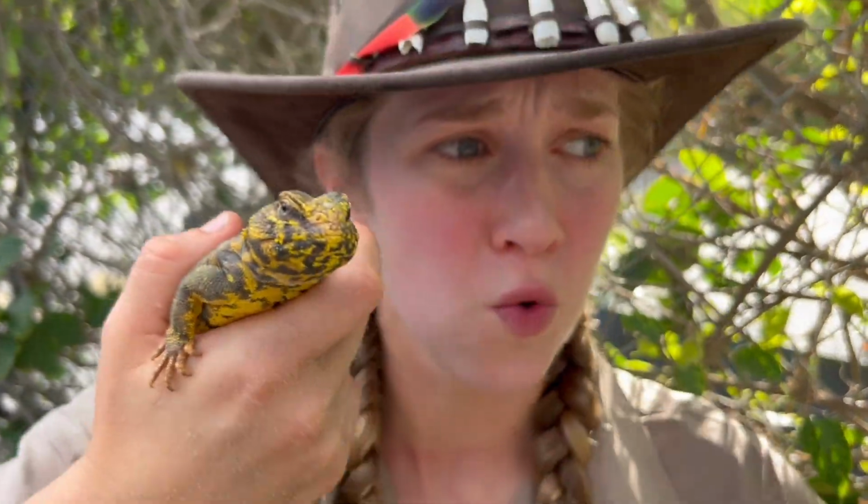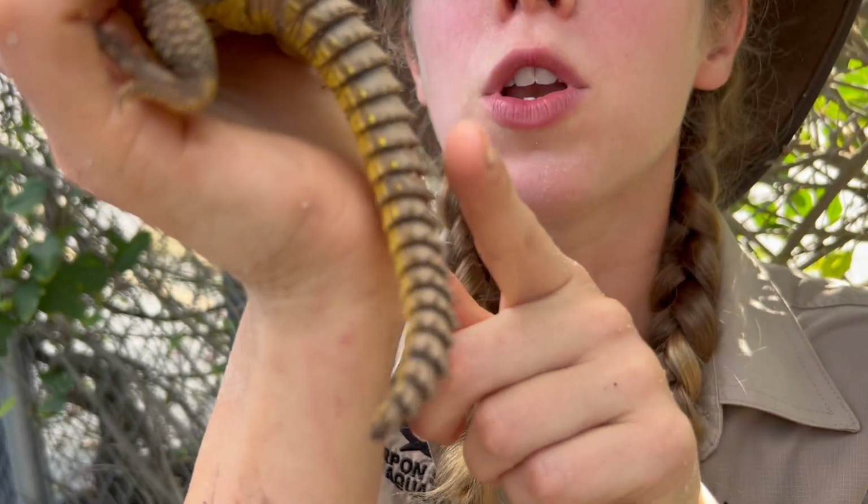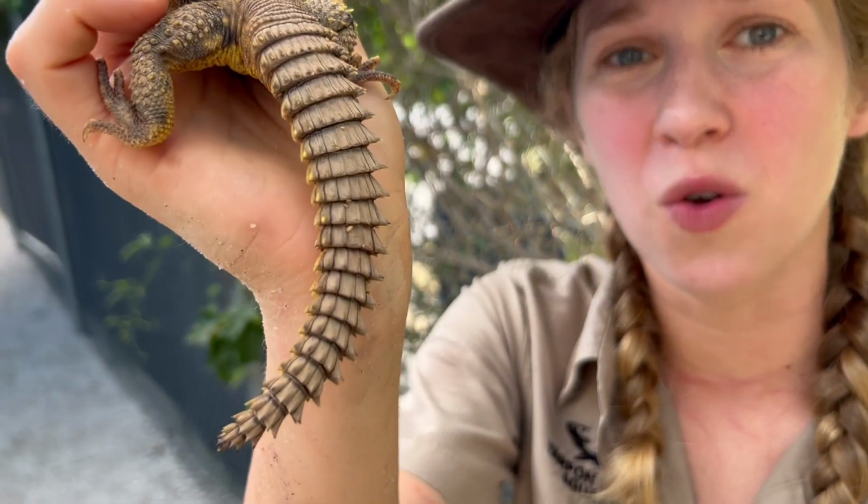They're small. They're vulnerable to predators. If he gets scared, he runs up under a rock and uses his tail like a battering ram. And I would not want to be the predator's nose that tries to grab him out.